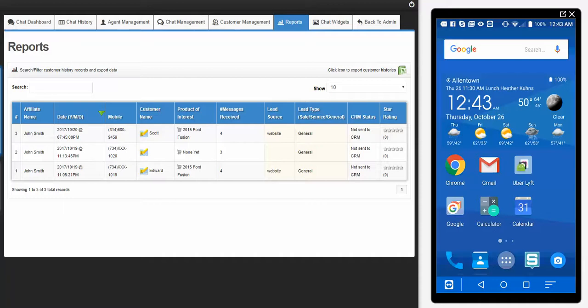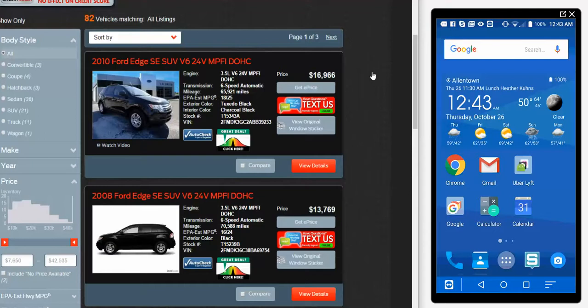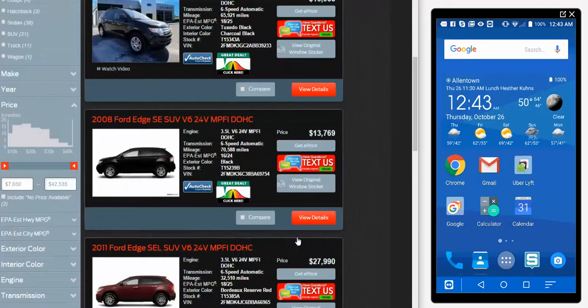Let me go to a sample of what I'm talking about. So here's a sample website of a dealership. I want to just first point out that there's a text widget button right here. If you notice, there's one for each car.